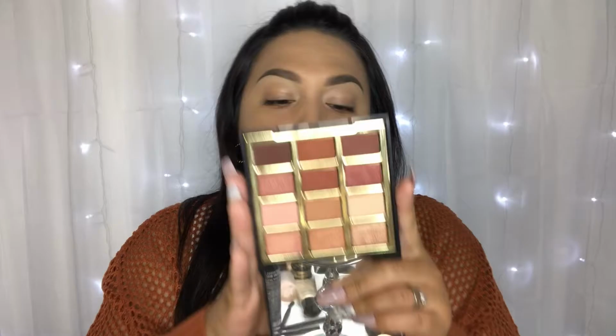Brows are done. So for today's eyeshadow palettes, I'm gonna be using the Ace Beauté Grandiose palette. I think that's how you say it. I don't know. I think I got this in a BOXY charm sometime last year. And then I'm also gonna use the Milani Pure Passion palette, which I'm pretty sure they still sell at Walmart and Walgreens.